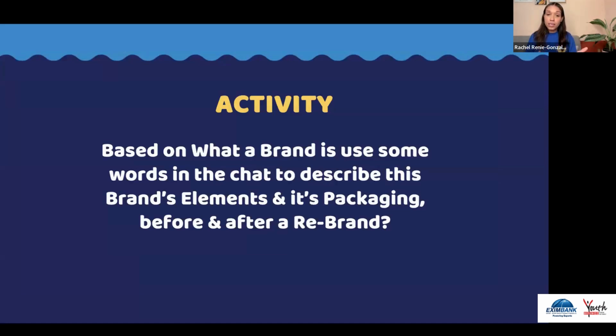And we're gonna do an activity later on that's gonna help you pull out what is the character of your brand? Because again, it's all about association and getting people to remember your brand, recall your brand in a large market, right? Okay, so the activity, we're just gonna do a very quick activity.